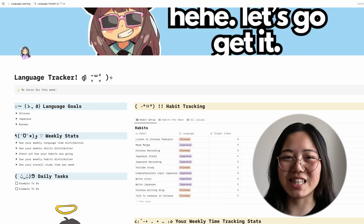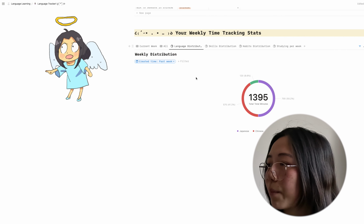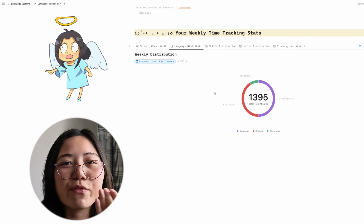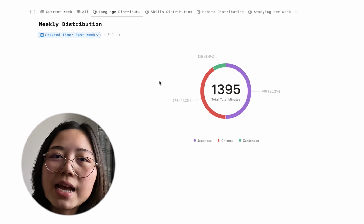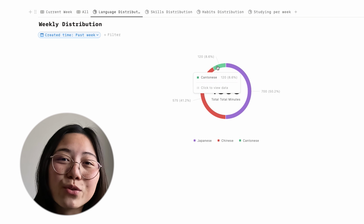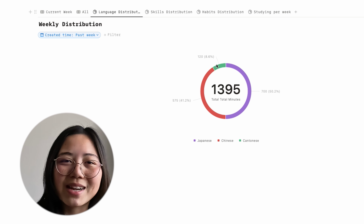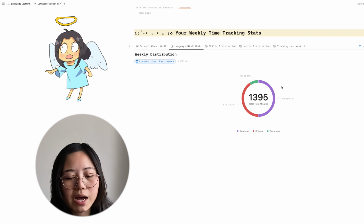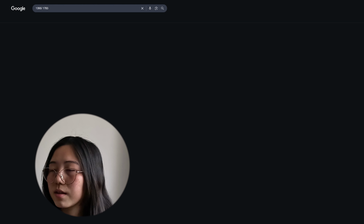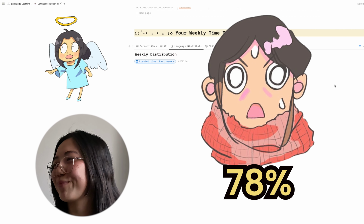So this is my Notion. Since I started on a Tuesday, I'm gonna count this week as well. Okay, now for the actual graph. If we go to the past week, I spent 1,395 minutes studying. I thought I'd have a focus on one language. Unconsciously, my body was like, nah, you need to make it equal for Chinese and Japanese. When I said dim sum with the grammar, I did not speak 2 hours straight in Cantonese, okay? It was mainly me eating. So I was probably speaking for like 10 minutes, but whatever. The total amount that I was required to do, 1,783 minutes. Yeah, that looks kind of bad. So how much did I achieve? 78%. Not gonna lie, that looks like my grades in school, so that's actually average.